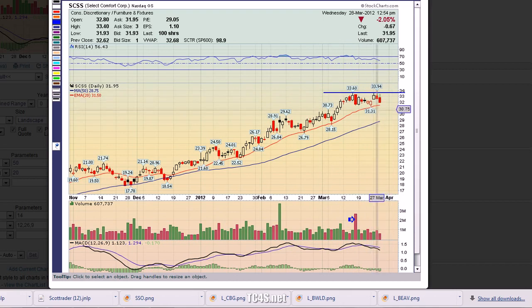See if maybe it dips back down to the 50-day moving average. As you can see, it's made a huge run, and the 20-day has been good support for a while. But every stock eventually will have to test the 50-day moving average. So maybe this stock might be headed there next. So something to keep an eye on.